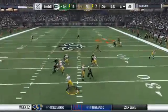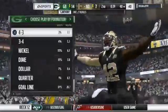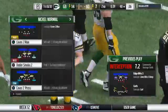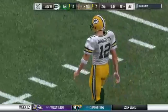Throwing is Rodgers on 3rd down. Is this intercepted? It is. It's intercepted. The linebacker, Stephon Anthony with a pick. And they take possession 2 yards away from midfield at the 48-yard line.